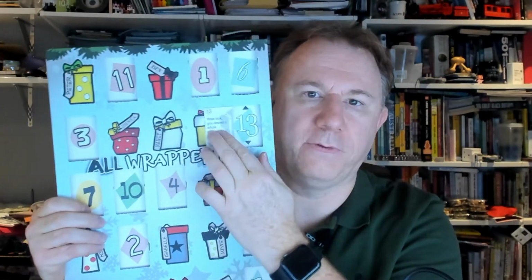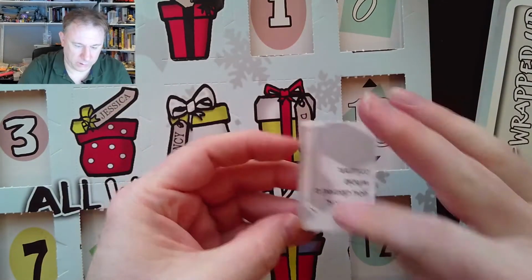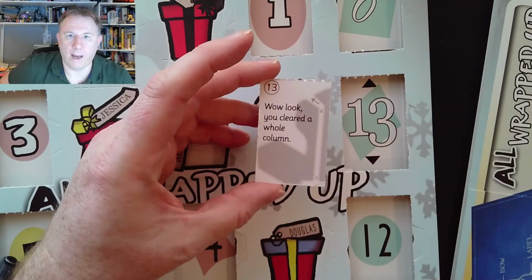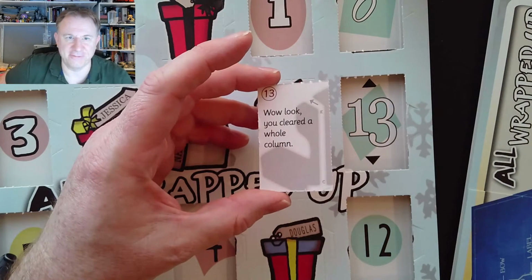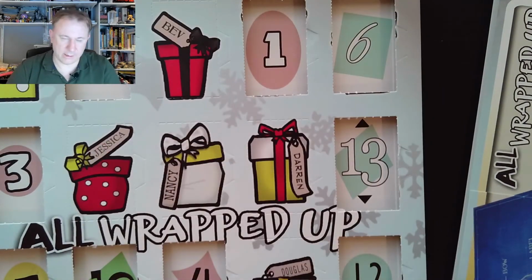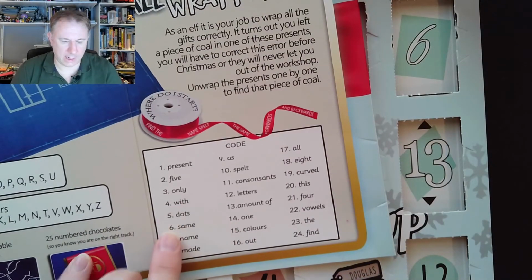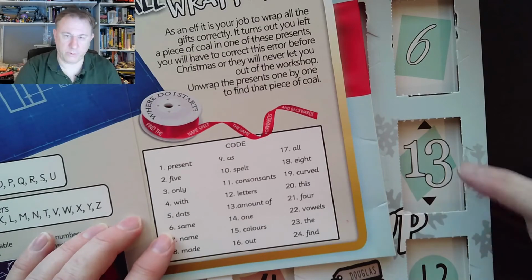Oh, that is not helpful. And reading them from top to bottom. Look, there's arrows here as well. In fact, let's tear that door off. Here we go. So, what does it actually say? Yeah. Wow, look. You cleared a whole column. Excellent. Good for me. So, the code would be 6. So that's going to be, let's have a look. I'm not going to read the numbers out now. I'm just going to point to them.